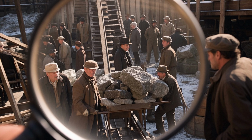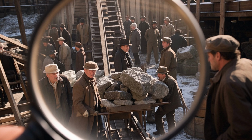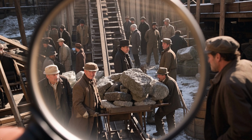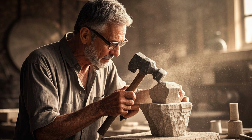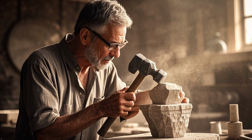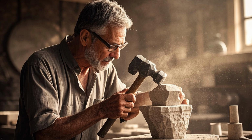It would have required an immense, coordinated community effort on a scale that's almost impossible to imagine today. Fact 7. They were shaped with surgical precision. The builders didn't just drag rough rocks to the site. They shaped them with incredible care, using only basic tools.